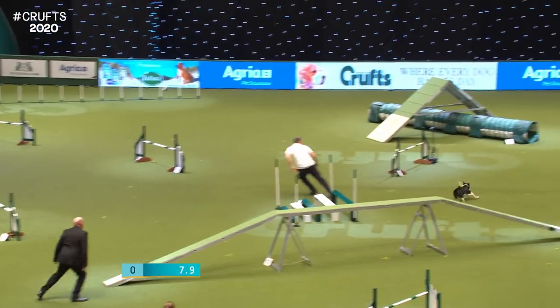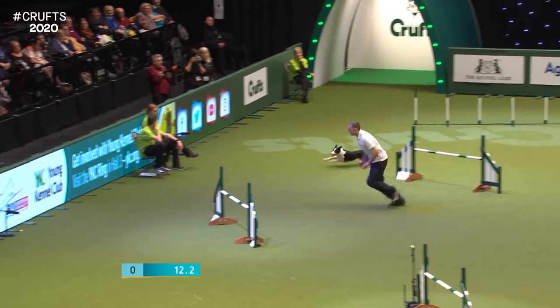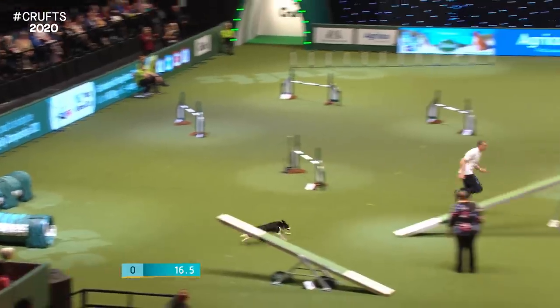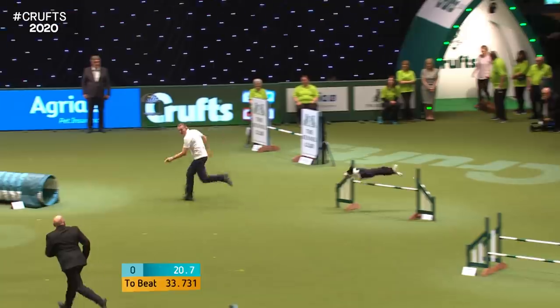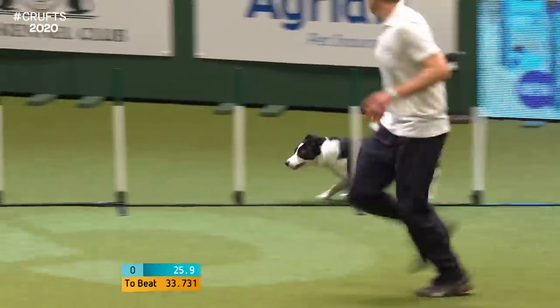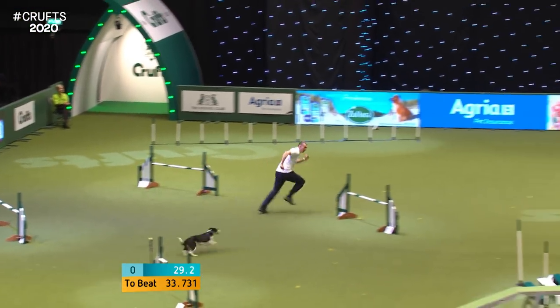Neat on the seesaw, good contact. Low centre of gravity and very, very quick. Good and clear. 15 seconds gone. That is so fast. I can't get over that. Absolutely top gear over there. Oh, this is lovely. Through the weaves as well. Tight turn for the finish.